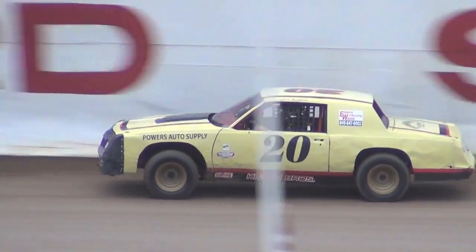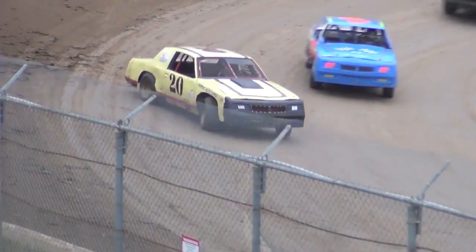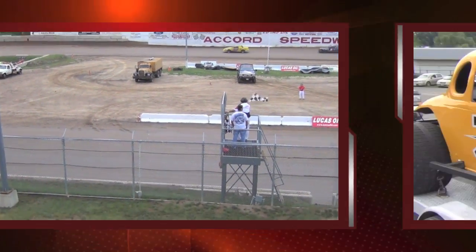Noth down the back straightaway, having himself a great run here tonight. Watch him down there in turn number three and four. As he works off in turn number four, the black and white, the checker flag is going to fly. Here, ace number one for the Rookies Part Center Pure Stocks, it's going to go to Joe Noth the third.